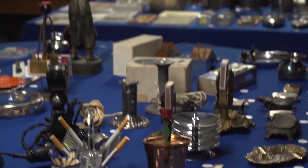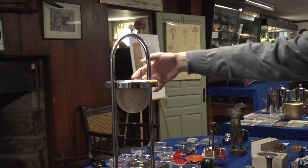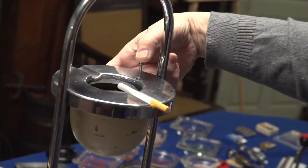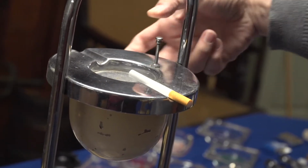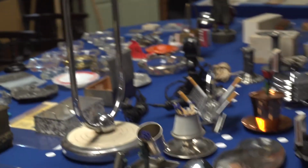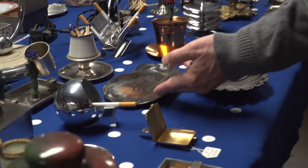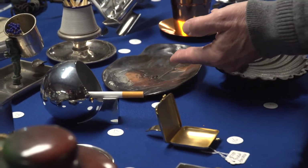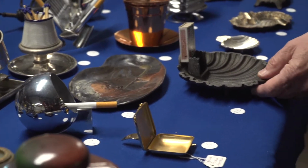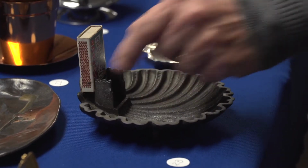Here we have a table. On the table we have a floor model ashtray where you would put your cigarette in there and periodically depress the plunger to let the ashes fall into the bottom, made by the Manning-Bowman Company of Meriden. Here we have two items made by the Bradley and Hubbard Company, a tray for ashes that shows a man smoking a long stemmed pipe, and here a shelf form ashtray with a holder for your matchbox book.